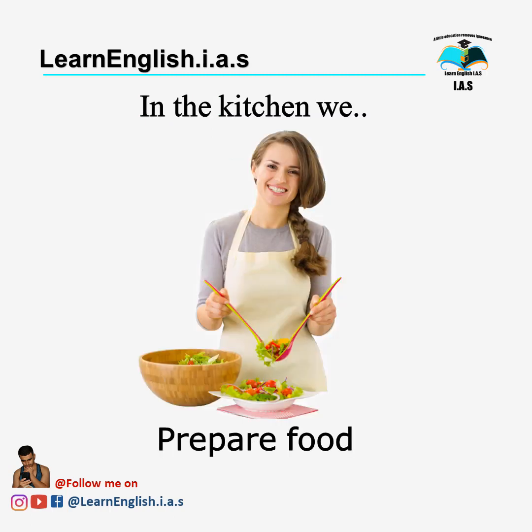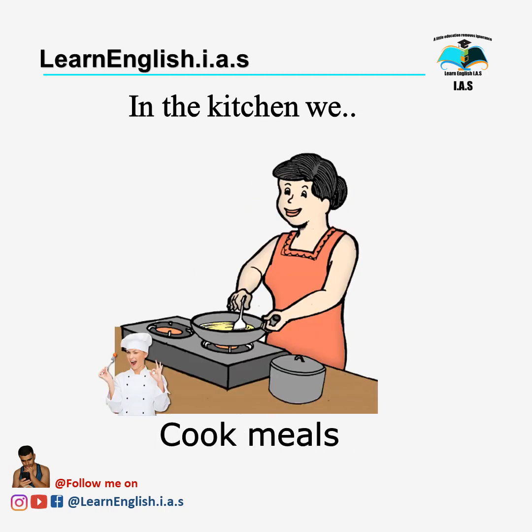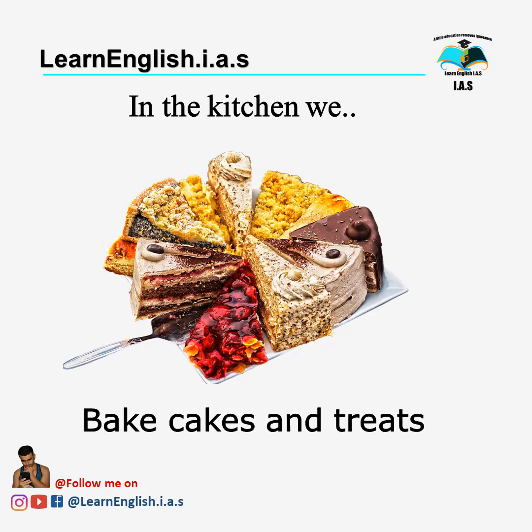What can we do in the kitchen? In the kitchen, we prepare food. In the kitchen, we cook meals. In the kitchen, we bake cakes and treats.